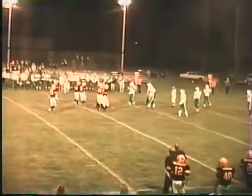Barely looking to pass. He's got pressure. He throws a little in the dock.